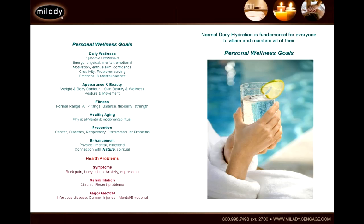everyone, basically, to attain and maintain all of these goals. So to have optimal normal hydration is actually a fundamental principle of wellness to allow individuals to, once again, attain and maintain all these goals. And this contrasts with dehydration and the effects of dehydration, which we'll go over briefly, which on the other side of the equation inhibits or actually produces wellness problems, which disallow people to enjoy the full potential of their holistic wellness.